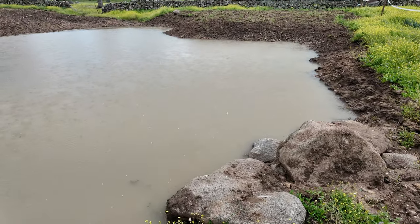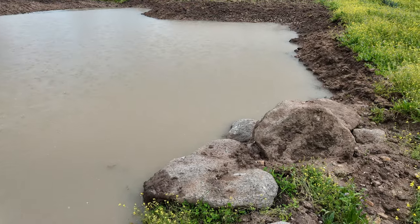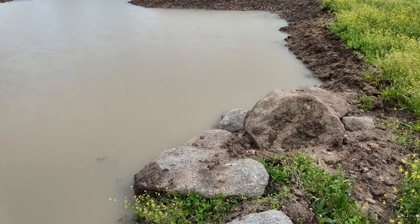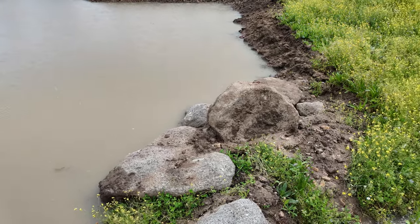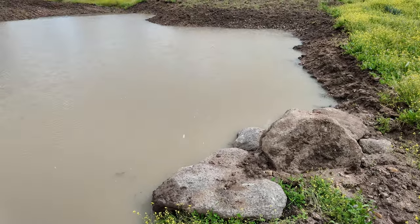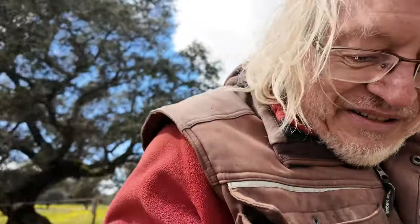Yeah, some small hail is falling. We had more and it was bigger. But this is what you expect. So I am pretty happy with the result, but this gap here is not to my liking. I have to find the way back.